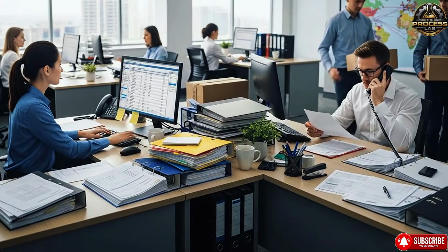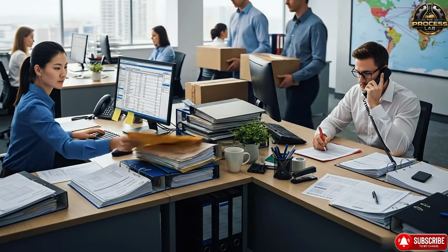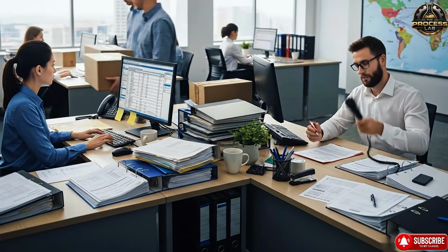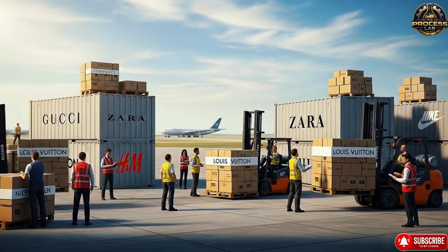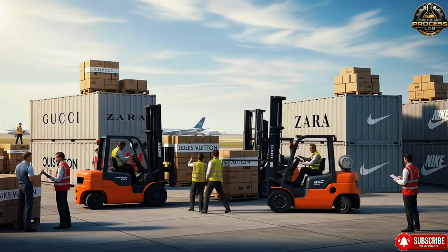These documents are incorrect. I am marking the revisions now. The harmonized system classification must be updated before we submit the filing. Forklift 3, move that LV pallet to bay 2. Copy that. Moving now.